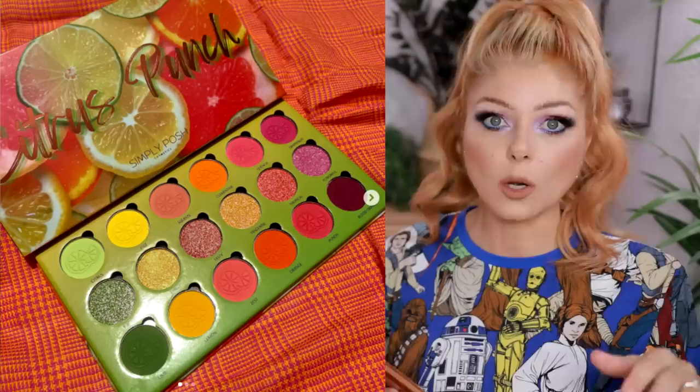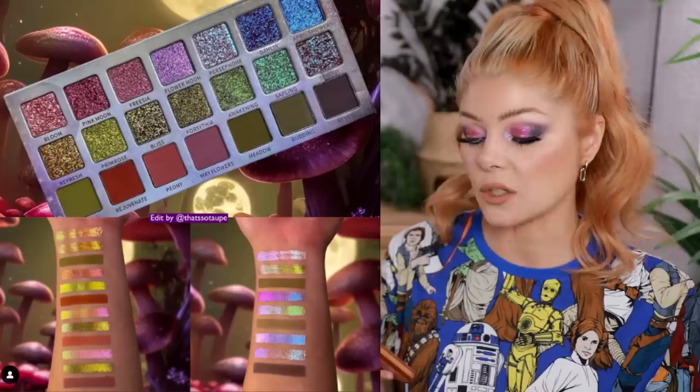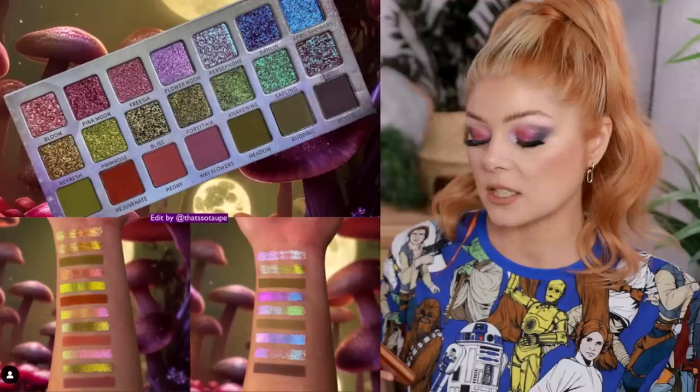I saw this one as well. This is from Ensley Rain Cosmetics. I've never tried that brand, but my friend Heather has. I'm pretty sure that she tried it out. And they have updated and re-released their Flower Moon palette. They have added 3 new multi-chromes and 3 new mattes. It comes out on May 9th and it will be $69.